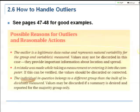We have techniques that are more resistant to outliers than others. The median is better to report than the mean if there were an outlier.